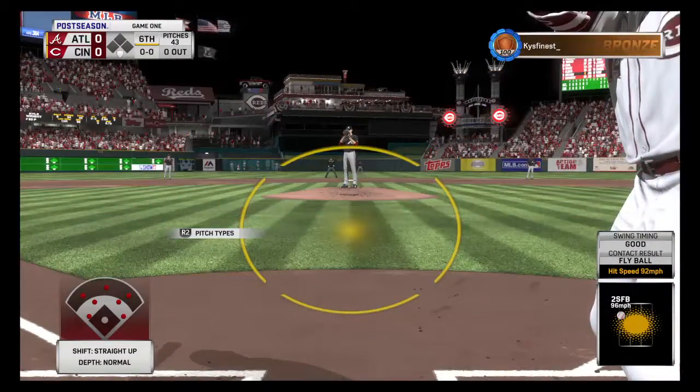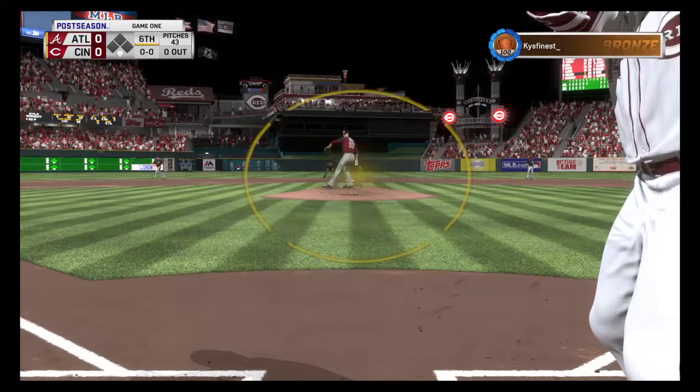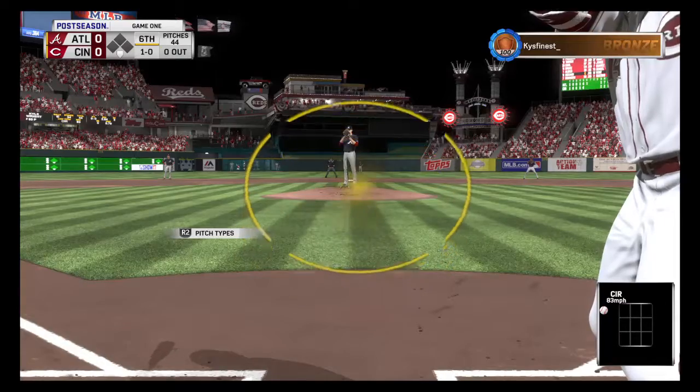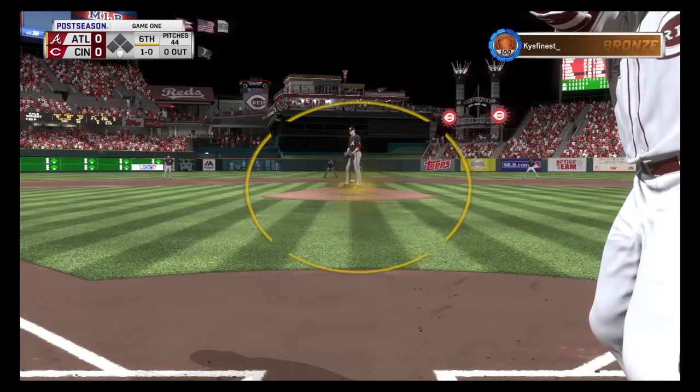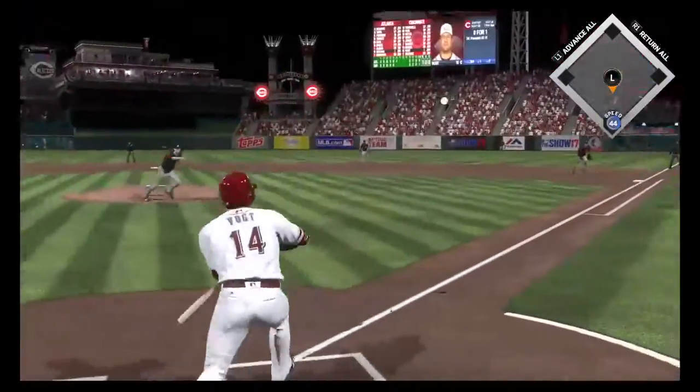Digging in for his second at-bat, Stephen Vogt. 0 for 1 for him here in this one. Stephen Vogt. And a changeup here misses off the corner to start him out. It's ball 1. Well, it's been a good outing so far, but he hasn't really racked up the strikeout totals that you might think, Dan.